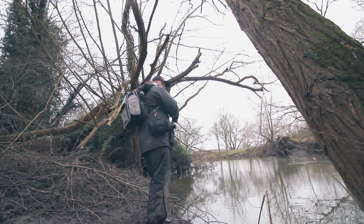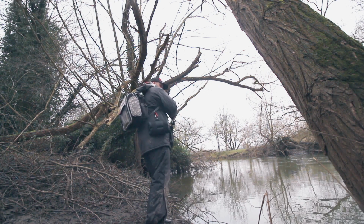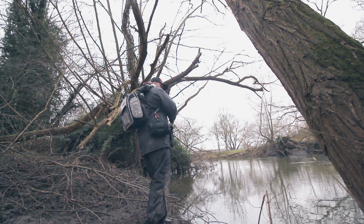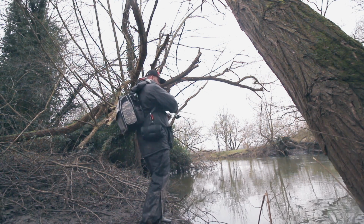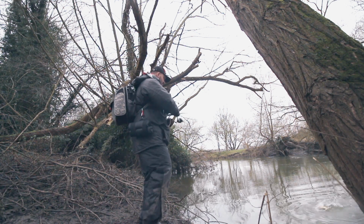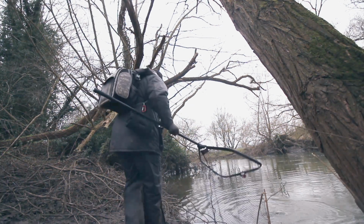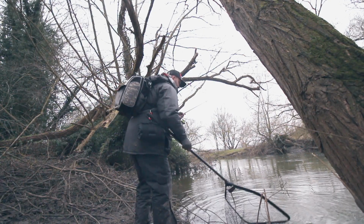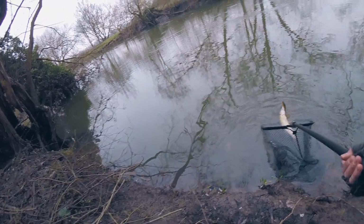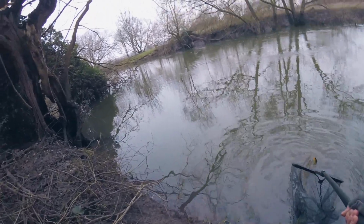Yeah, yeah. Really good. Second spot, second fish. Nice take in the margin. Not a big one, but we got him. Get him in the net.